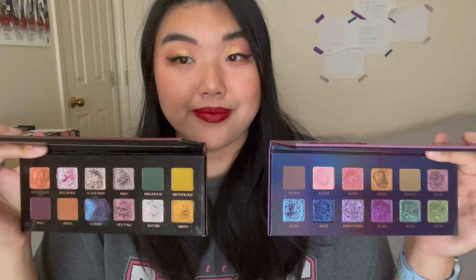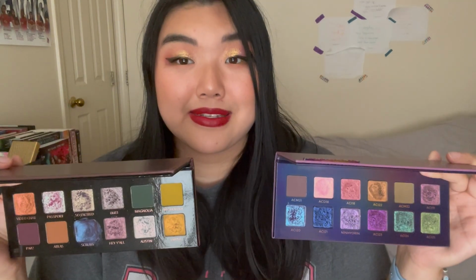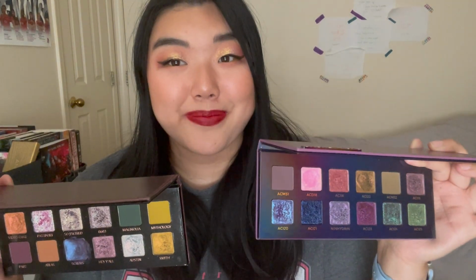It's Adept Heather Austin versus Adept Ninja Hydran. It's an Adept battle. So here are those two. These are both so pretty. They have the same shimmer formula, but as much as I love my Ninja Hydran palette, it's gonna go to Heather Austin. And I always mention this, but Adept doesn't have my favorite matte formula.